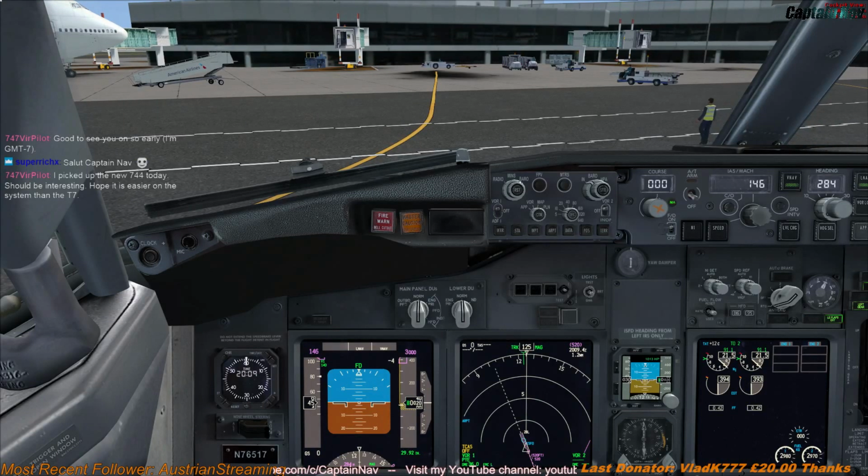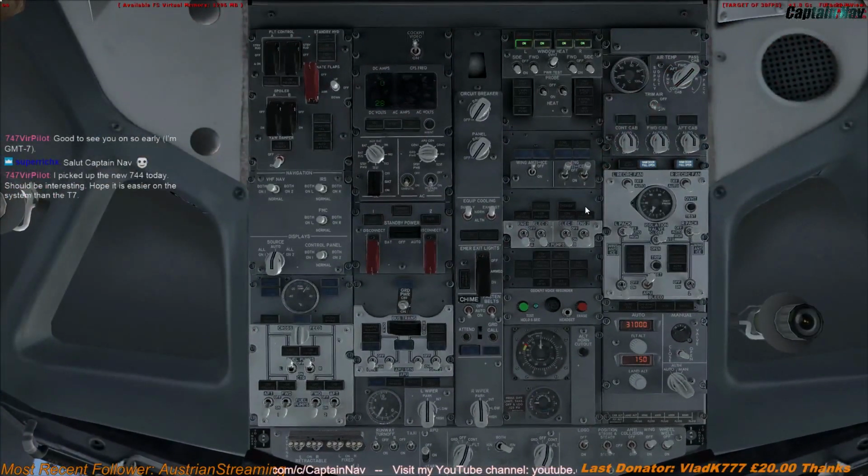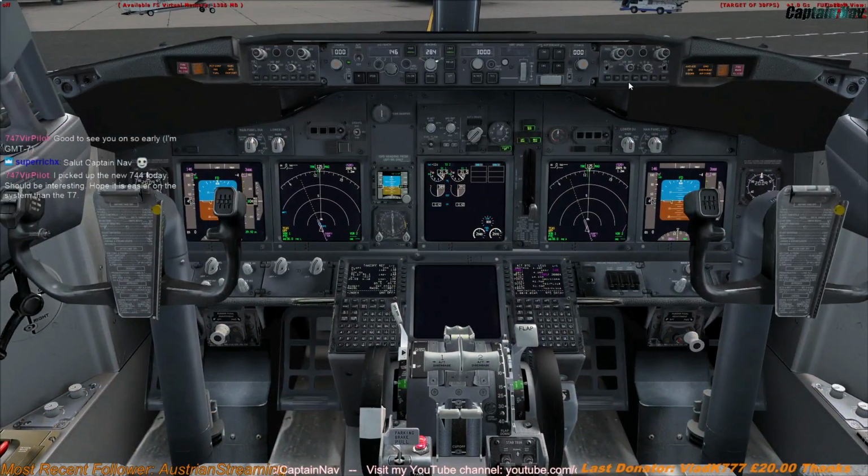Before taxi checklist. Before taxi checklist. Generators. On. Probe heat. On. Anti-ice. Off. Hydraulic A pumps. On. Air condition. Set. Isolation valve. Auto. Engine start switches. On. APU. Off. Recall. Checked. Flaps. Set. Stab trim. Set. Start levers. On. Before taxi checklist complete.